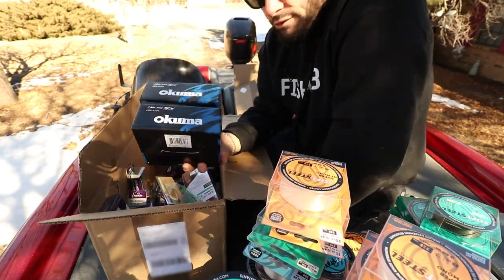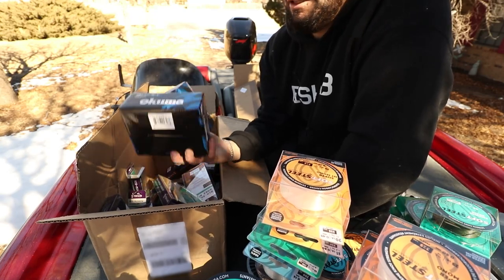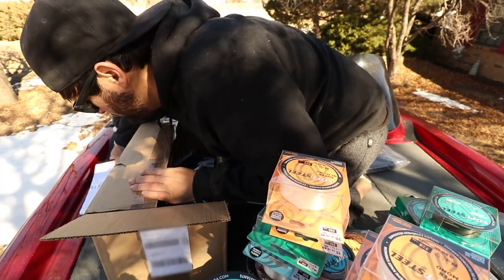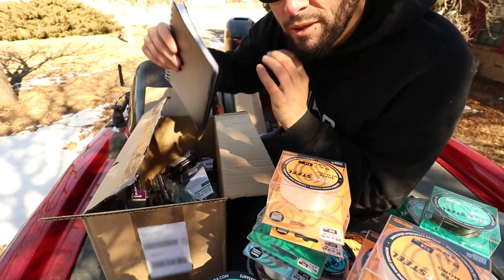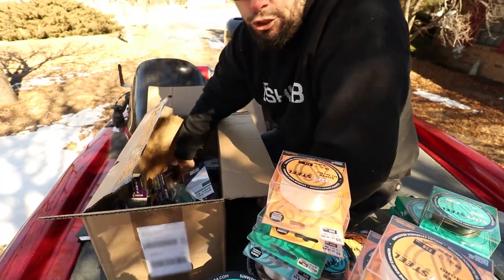I already have one. It's been my frog rod, but now it's gonna be, I don't know. I'm not sure yet. I got it all written down right here. What rod and reel goes to where. This is my black book, by the way, guys. Gotta have one. Keep all your information together. Know what you're gonna do.